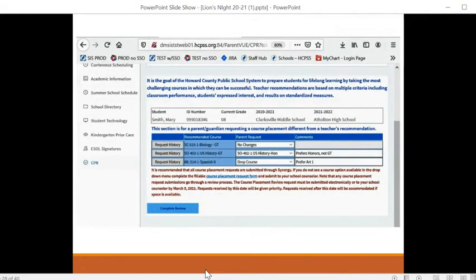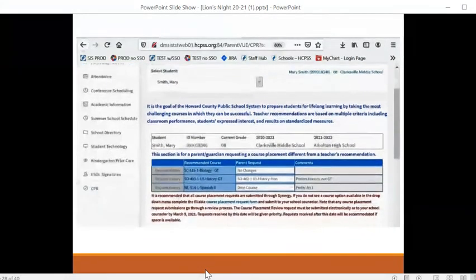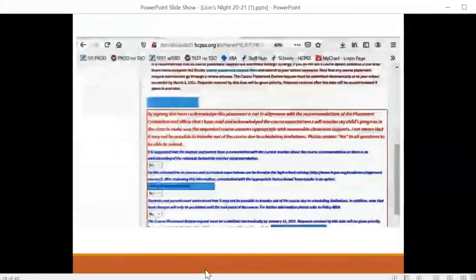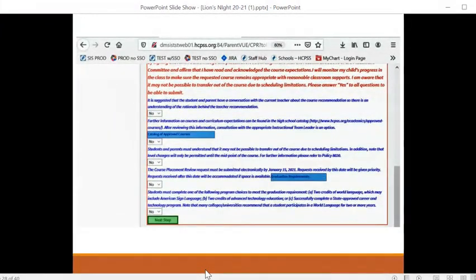When you're done making your selections and entering comments, click Complete Review. Review each statement listed below and select Yes to acknowledge that you understand the statement. You can also click on the Catalog of Approved Courses link and the Graduation Requirements link. Yes is a required response for all acknowledgments of statements before you can click the Next Step button.